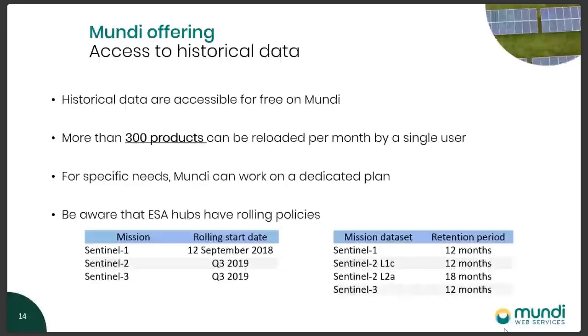If you have more needs, we could also have a dedicated plan for that. We just want the users to be aware that ETHA is changing its rolling policies. It starts with Sentinel-1. Last year, they started to move a lot of products to the archive, meaning you have a kind of mechanism to retrieve data that is limited. So if you have a specific need of historical data, we really have a solution in order to solve your issue.